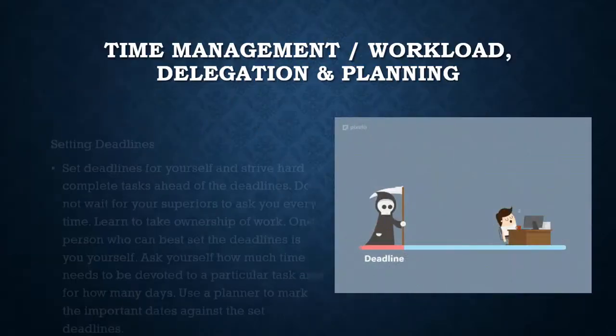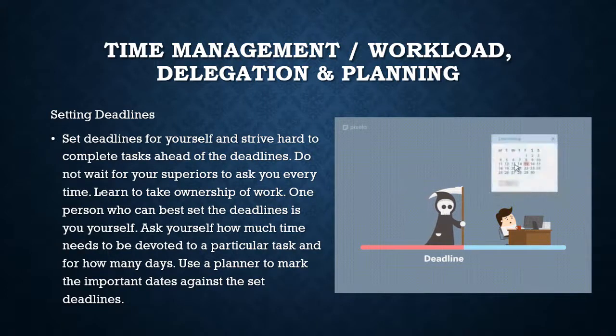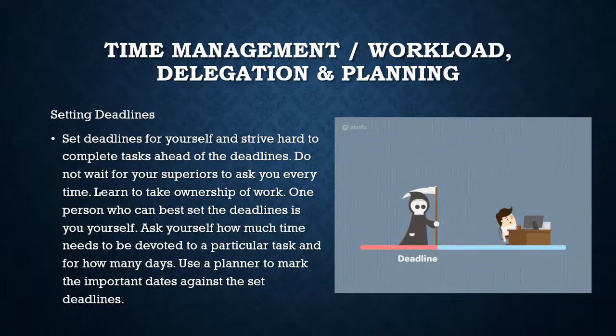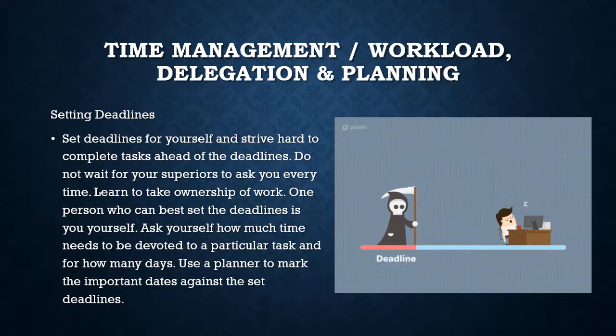Setting deadlines. Set deadlines for yourself and strive hard to complete tasks ahead of the deadlines. Do not wait for your superiors to ask you every time. Learn to take ownership of work. One person who can best set the deadlines is you yourself. Ask yourself how much time needs to be devoted to a particular task and for how many days. Use a planner to mark the important dates against the set deadlines.